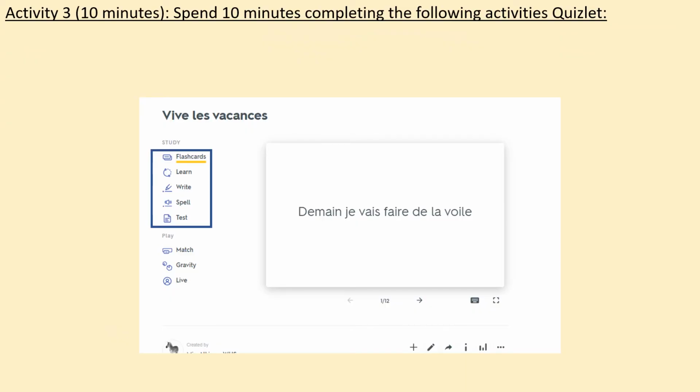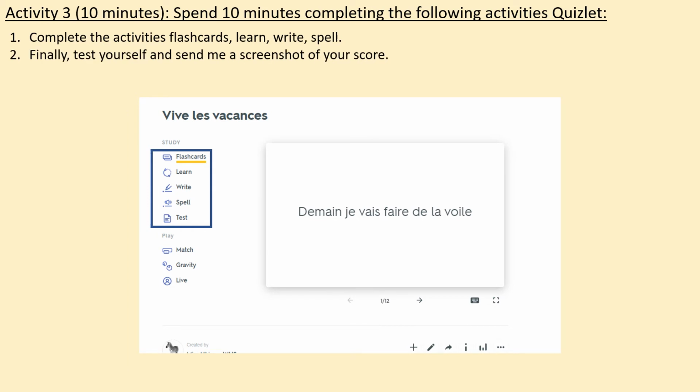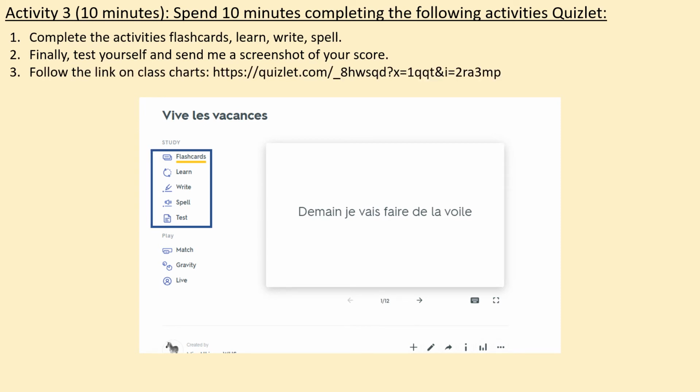Okay, Year 7, I would now like you to spend 10 minutes completing the following activities on Quizlet. So, flashcards, learn, write and spell, and then test yourself and send me a screenshot of your score for a good quiz that will get you an extra achievement point. Then follow the link to get to these Quizlet phrases now. Do not spend more than 10 minutes on them though, it's just to test the new vocabulary. Merci.